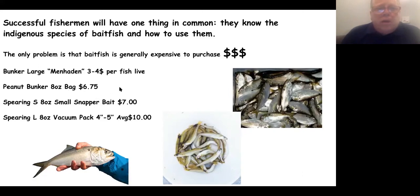Also, peanut bunker, an 8-ounce bag, a dozen pieces, $6-7. And bunker, if they're fresh, could be as much as $3 to $4 per fish. If they're live, people could charge even more than that. So it behooves you to learn how to throw a cast net so that A, you could save money, and B, you would have the best bait that there is.